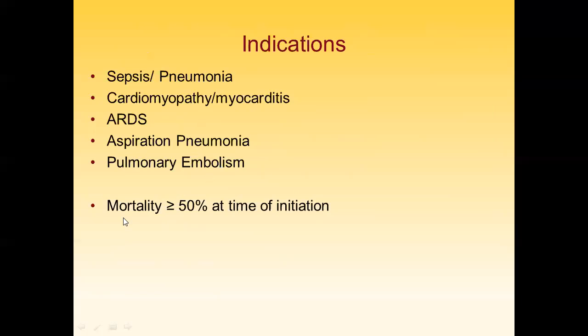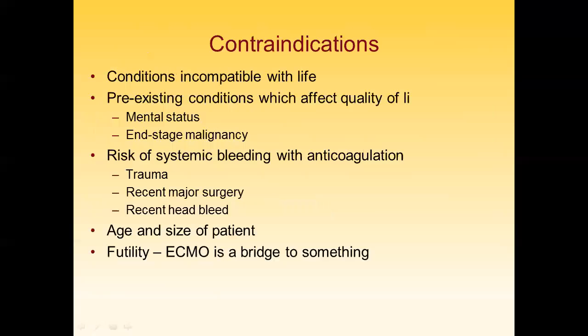It's considered at the time of putting ECMO on that this person has at least 50% mortality. So when you're talking to a family about ECMO, they have a 50-50 chance of survival at best in that situation. Otherwise, they probably shouldn't be going on ECMO.